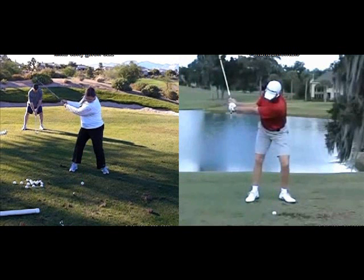Here we are in the 3 position, and we can see how Grant has that nice extended left arm. He almost has a right angle in the shaft of the club and the left arm. He has hinged his wrist upward to create a lot of power in his hands. And the line from your elbow to the wrist and the club is basically a straight line. So in this swing, you did not have very much wrist hinge.